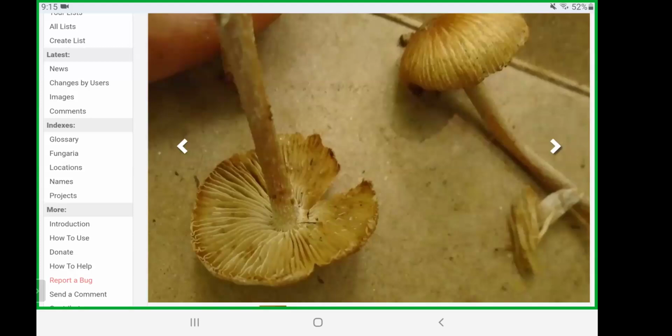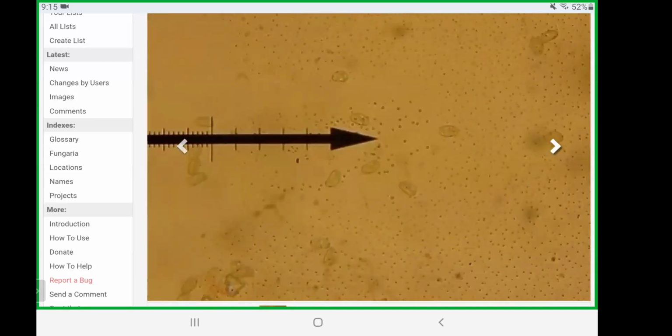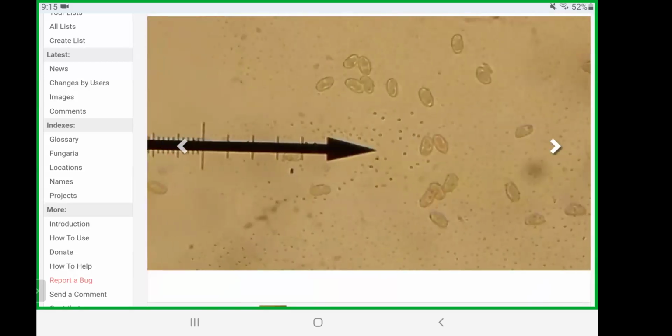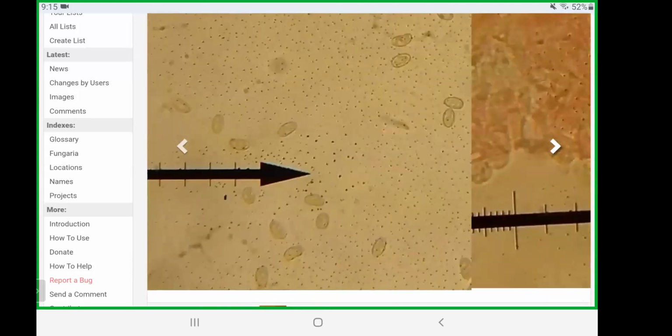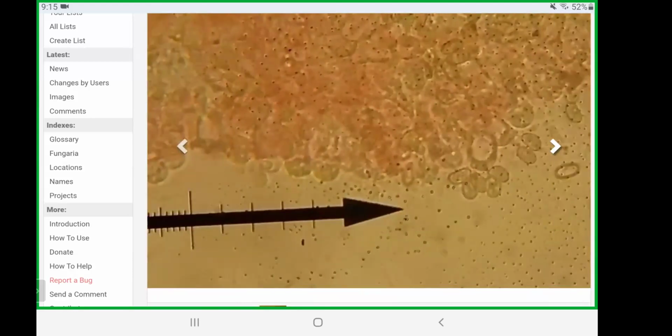But this one I don't think is a true Inocybe. I couldn't find any pleurocystidia. The spores are ellipsoid to bean-shaped. But now when we're looking at the gill, look at this basidium.